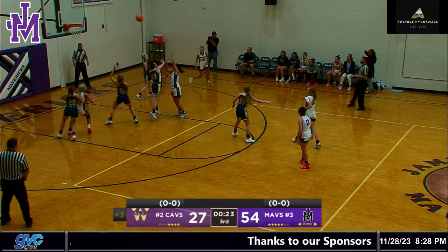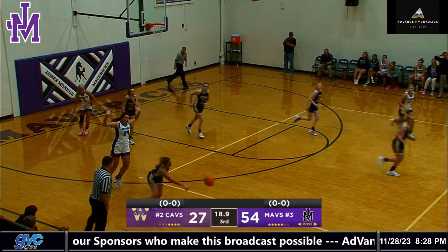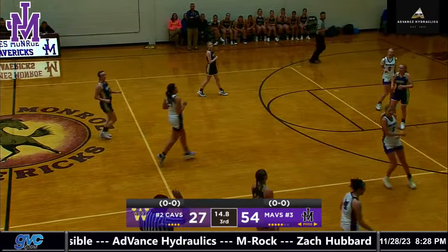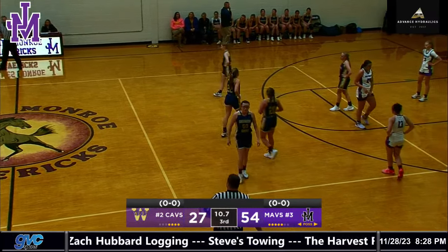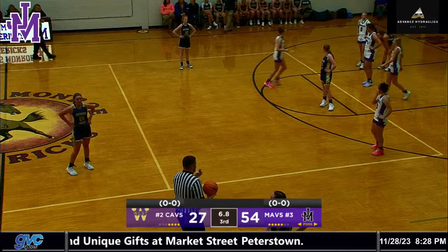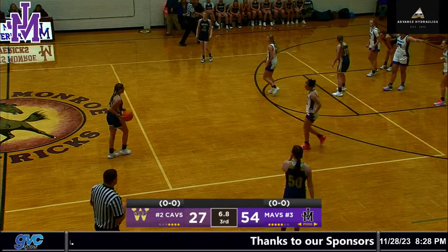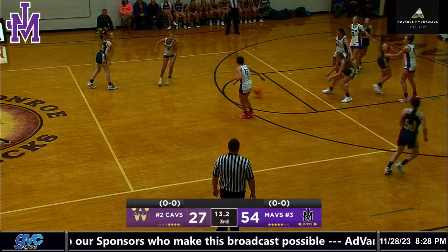Into Mathis. Mathis turns, shot up. Can't get it to go. Rebound out to Redden. Redden's going to cross midcourt, be picked up by Meadows, and that ball's tipped out with 16.5 left here in the third quarter. 54-27 when Redden got that ball out there. It looked like she was open, but Maya Dunlap was able to just close that distance and get up and reject that shot. 50's on this side.